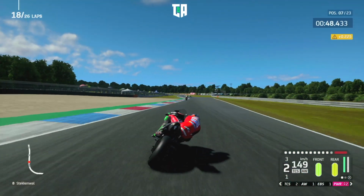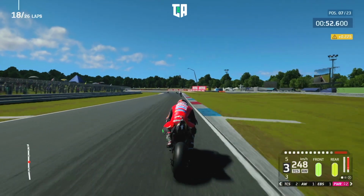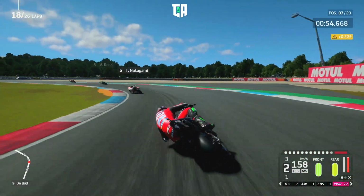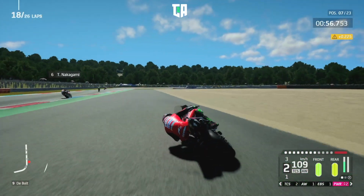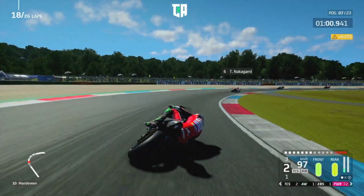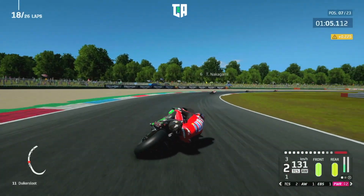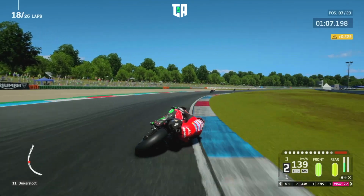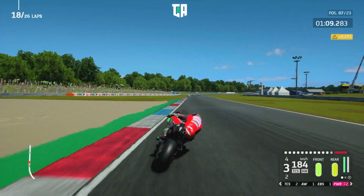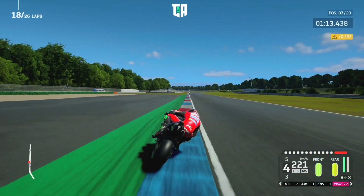So I'm doing my best with the power that we've got and the damage. But for some reason, we keep going very wide on that corner now. I don't know why. Maybe it's just me. I'm tired. 18 laps is quite a distance. Let me know, guys. Have you done a full race distance? How did you find it?